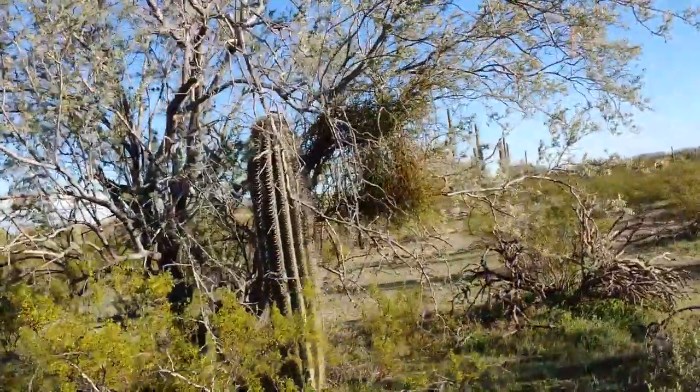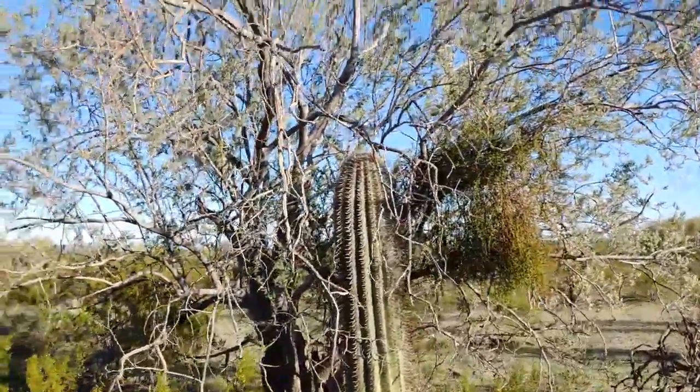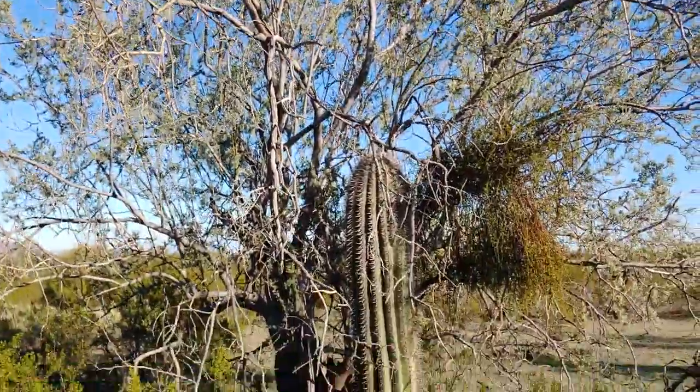I believe it is a mesquite. That's a mesquite. Yeah, it's a mesquite, but it's serving as a nurse tree to this little saguaro right here. Here is one of the ocotillos that don't have any leaves on them.